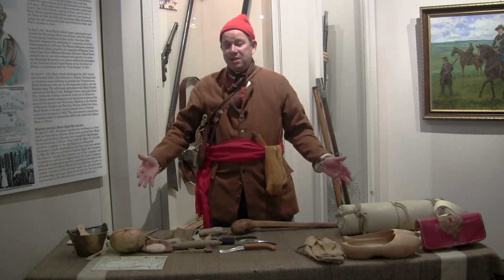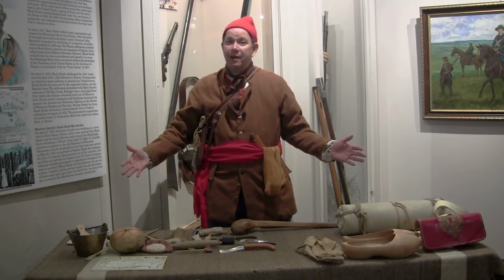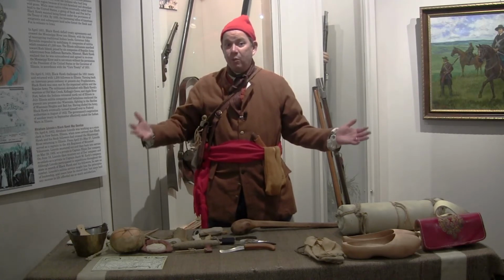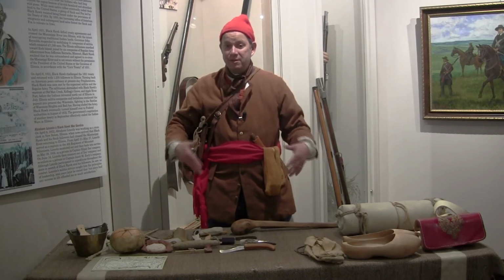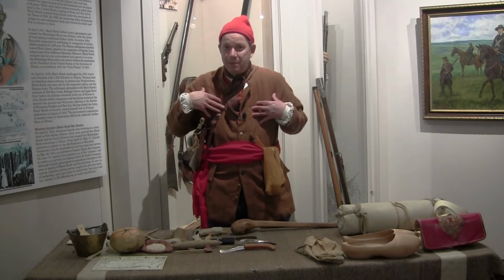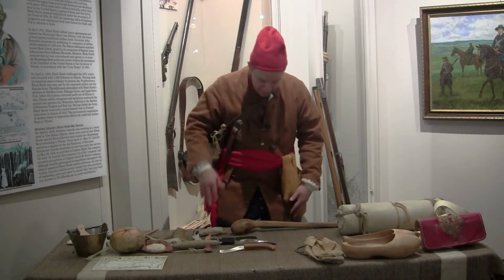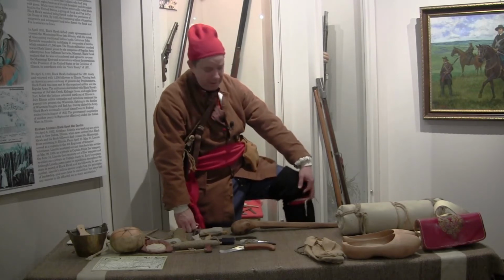You would not be seen in your plain shirt sleeves in this time period. It was considered to be going out in your underwear. Now, if you were working out in a field or something like that, perhaps you would be just in your shirt sleeves. But for common everyday use, you would be probably at least in the bare minimum of a sleeved waistcoat or something. I have on knee breeches, which are pants which go from here to just below the knee.